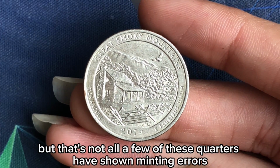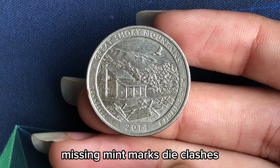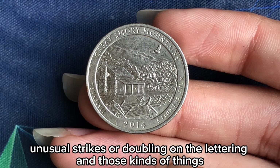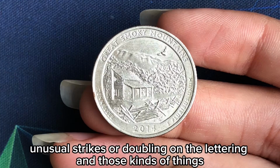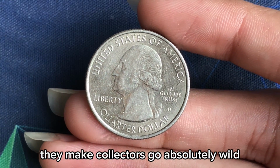But that's not all. A few of these quarters have shown minting errors, missing mint marks, die clashes, unusual strikes, or doubling on the lettering. And those kinds of things? They make collectors go absolutely wild.